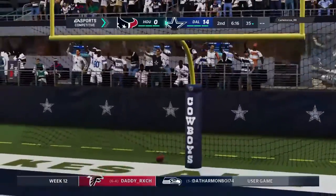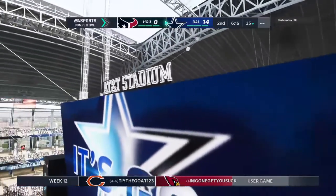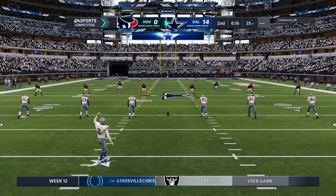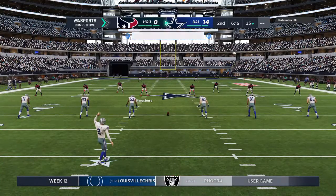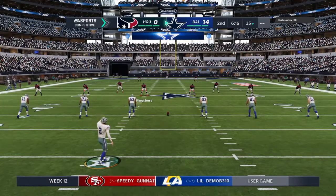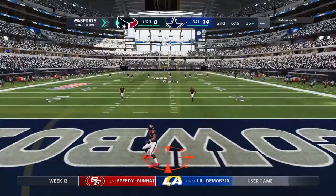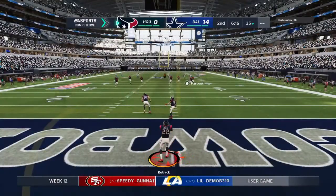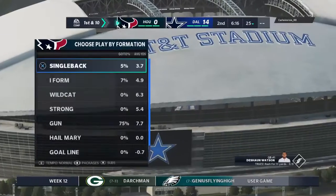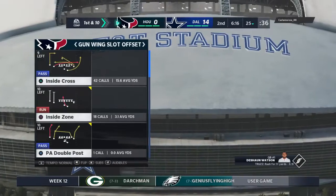Good. Makes the score Cowboys 14, Texans nothing. Greg Zuerlein to kick off for Dallas. So they throw the pick six. They'll get another shot at it now as this one's in the air. Taken in the end zone. And he'll just sit on this one as their drive will start at the 25. Their own 25-yard line.